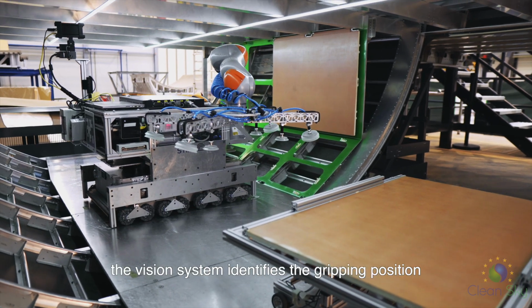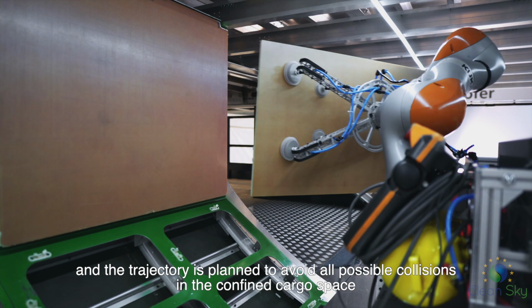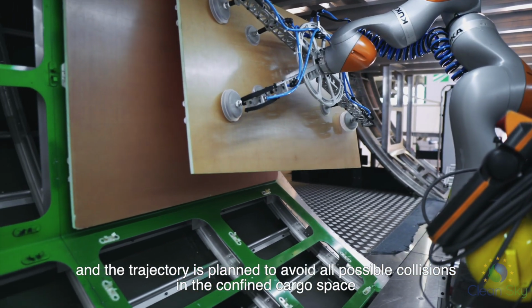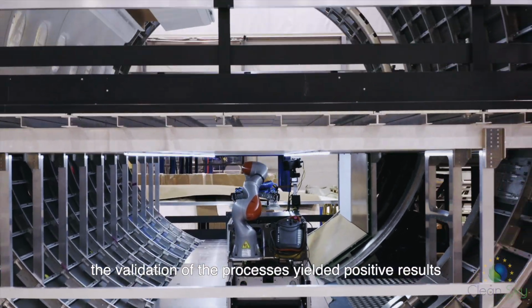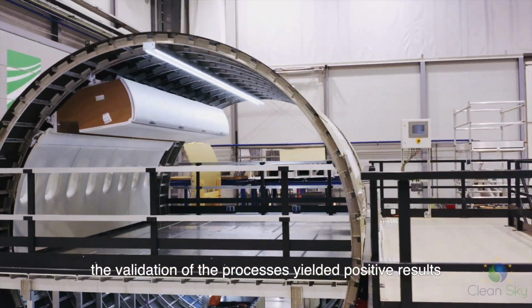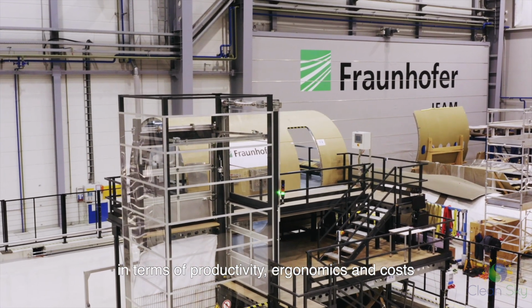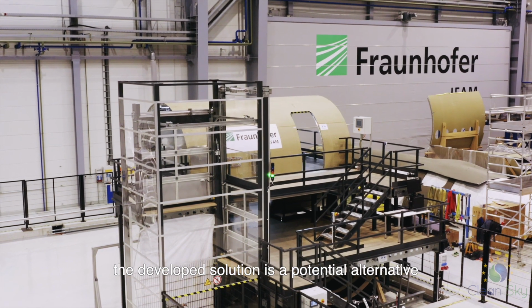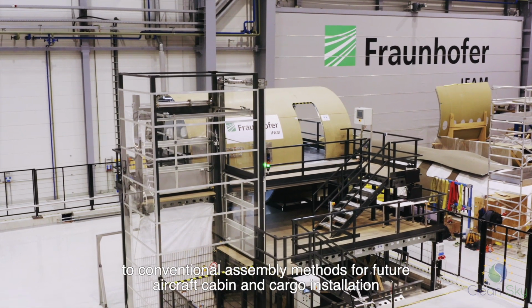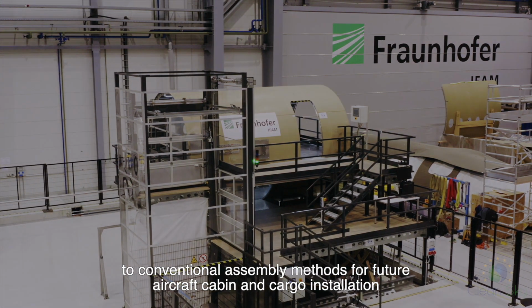The vision system identifies the gripping position, and the trajectory is planned to avoid all possible collisions in the confined cargo space. The validation of the processes yielded positive results in terms of productivity, ergonomics, and costs. The developed solution is a potential alternative to conventional assembly methods for future aircraft cabin and cargo installation.